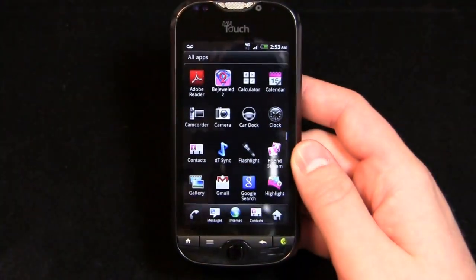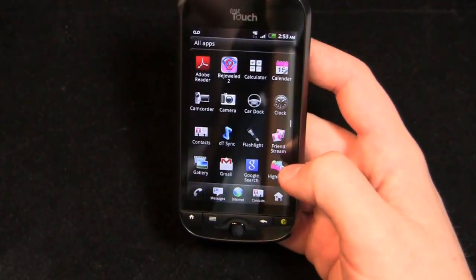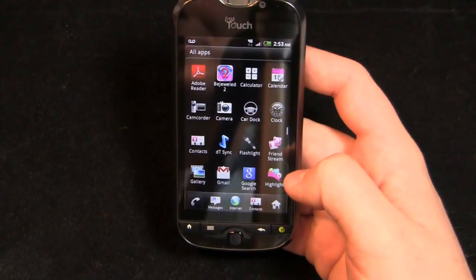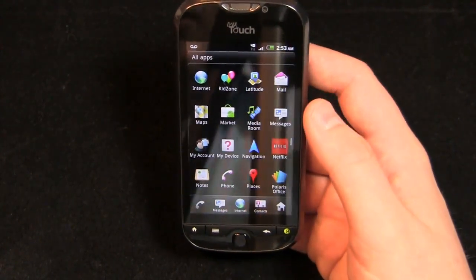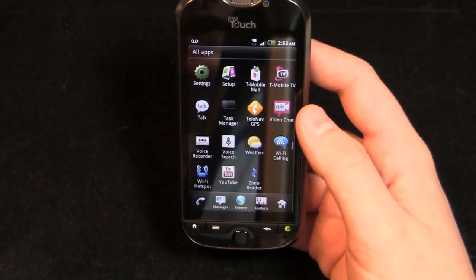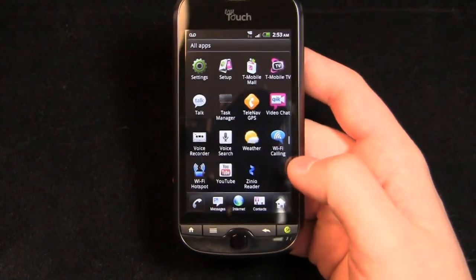Out of the box you get some T-Mobile pre-installed applications. You get Bejeweled 2, and you get HTC's FriendStream, which is obviously an HTC thing, but it's a social aggregation software which allows you to bring in MySpace, Facebook, Twitter. Then you get Highlight by T-Mobile, KidZone, Netflix, T-Mobile's MyAccount, My Device, Polaris Office, T-Mobile Mall, Setup, T-Mobile TV, Quick Video Chat, and then of course Wi-Fi calling and Wi-Fi hotspot.